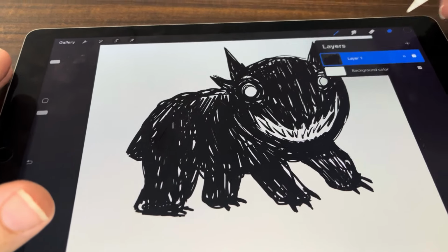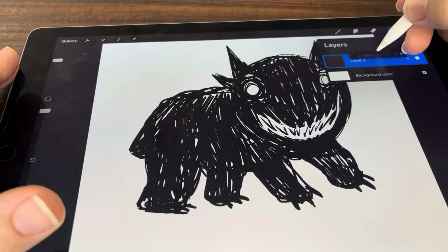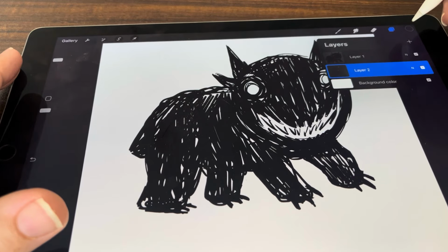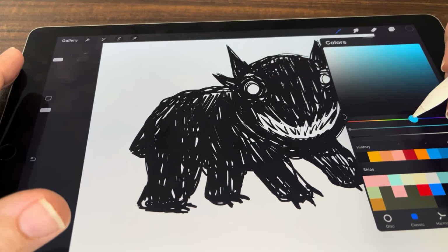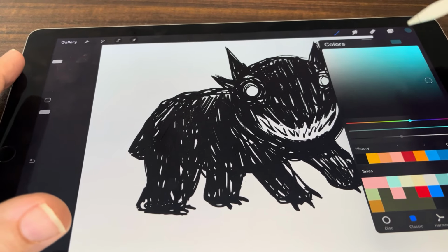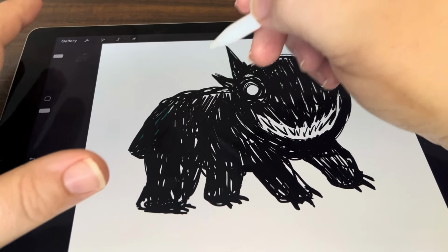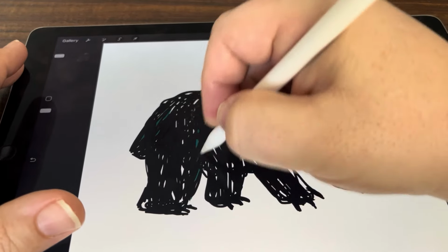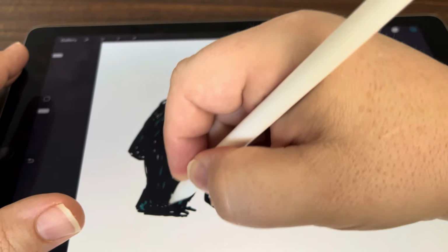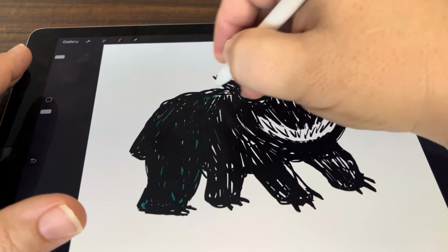Now, bumps, everyone should know, are a slate color. So when you see a bump, it's kind of like this blue-green kind of color, like there. Zoop. That is definitely a bump color right there.